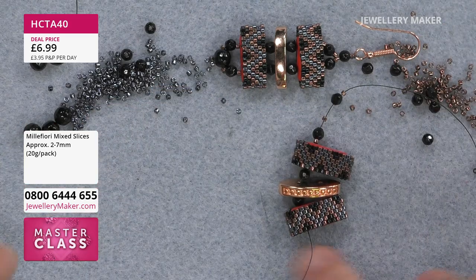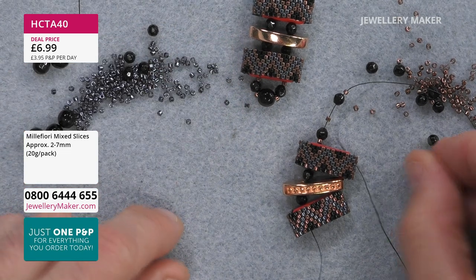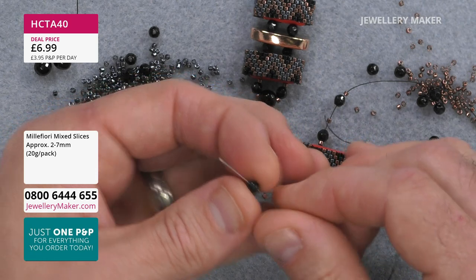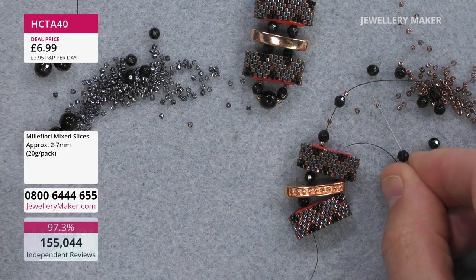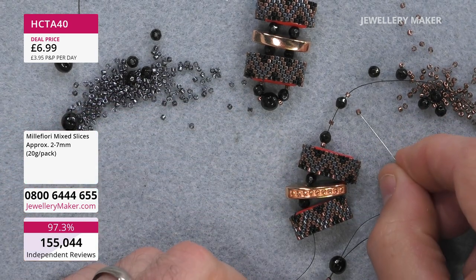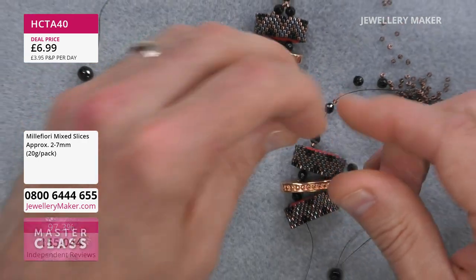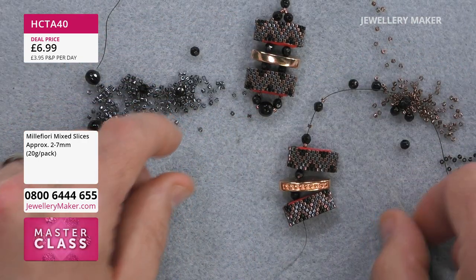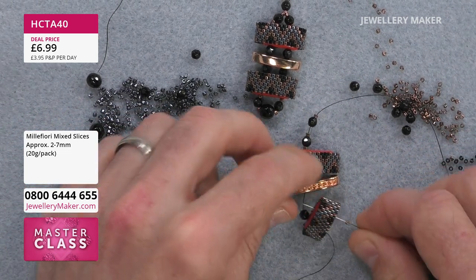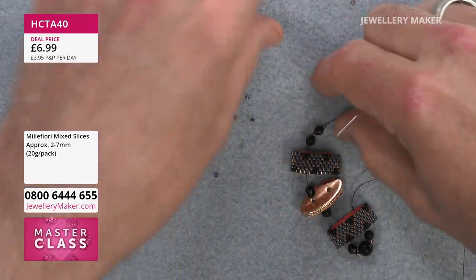Now you need to decide what you're going to do at the base. So all I've done on my earring here is I've picked up a seed bead, then a point, then a 4mm, then a seed bead, and then I've gone up to an 8mm, and then a seed bead, a 4mm, and then another 11/0. I'm going to go back up through the first carrier bead at the bottom. So that's your nice base at the bottom there. You just pull that up a little bit.